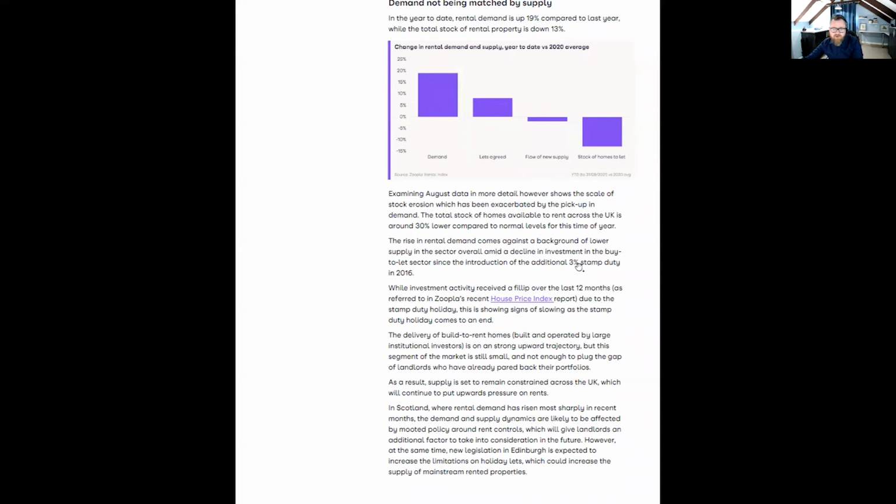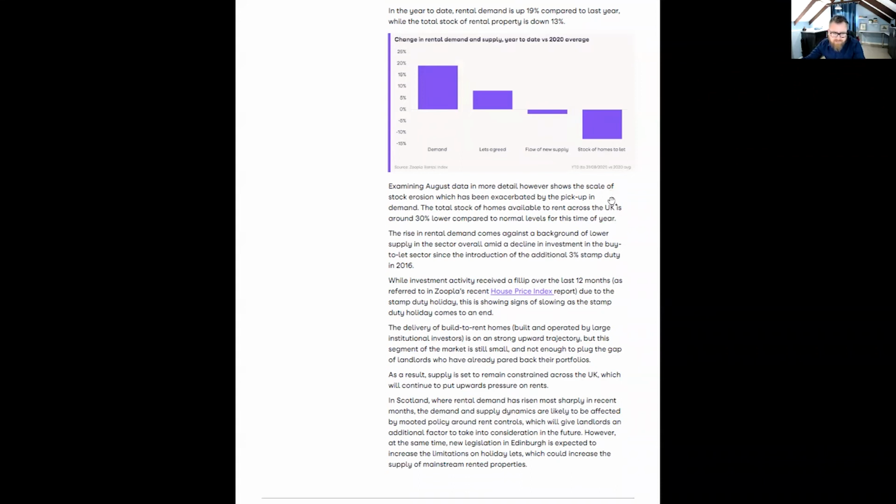So the total stock of homes available to rent across the UK is 30% lower compared to normal levels for this time of the year. While investment activity has slipped over the last 12 months, as referred to in our house price index, which I touched on in the last video, due to the stamp duty holiday, there are signs of slowing. As the stamp duty holiday comes to an end, delivery of build-to-rent homes built and operated by large institutional investors is on a strong upward trajectory.